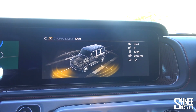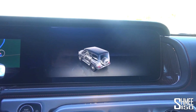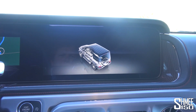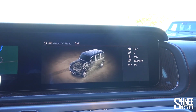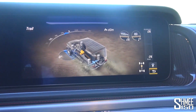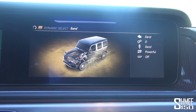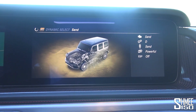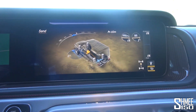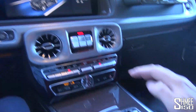If we go back to comfort for a second, we can see some things there. Actually, maybe if we go into vehicle data itself in here, when we lock the diffs and go into trail mode, there you get some information about how that's set up, and you can see it's a completely different display when you're in that mode. So if we now go through sand, you can hear the revs go up, so you've got more instant torque available when you're in the mode. It just changes the different displays and what's available to you. So that is actually all pretty clever.